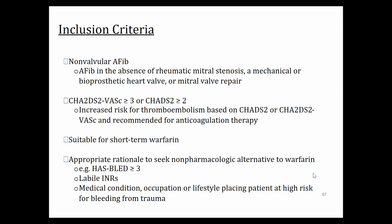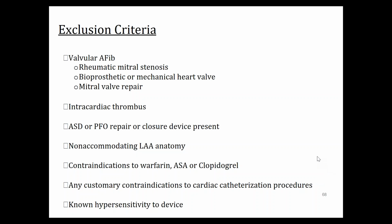Exclusion criteria, we don't put it in valvular AFib. If they've got an intracardiac thrombus, we don't put it in there because, with our device, as you saw, we're sticking a tube in there, we can dislodge it. ASD or PFO repair or previous closure, if their left atrial appendage anatomy won't fit one. And we know this for the most part because we do a pre-procedural TEE. So anyone that's looking to have this done as part of the workup, they get a TEE done to evaluate their appendage to make sure it accommodates it and make sure there's no thrombus.